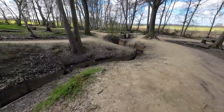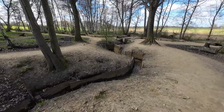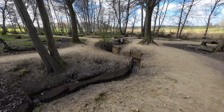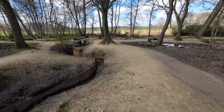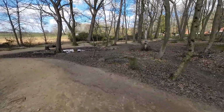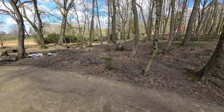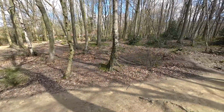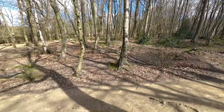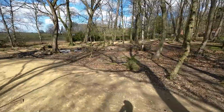And you've got to remember that artillery was the absolute number one killer in the Great War. Artillery was responsible for more deaths than anything else, more so than machine gun fire or anything. And you can see why, because just in this area, when I'm stood here, I can count 1, 2, 3, 4, 5, 6, 7, 8, 9, 10, 11, 12, 13 artillery holes, craters, just from this one little spot in front of me.